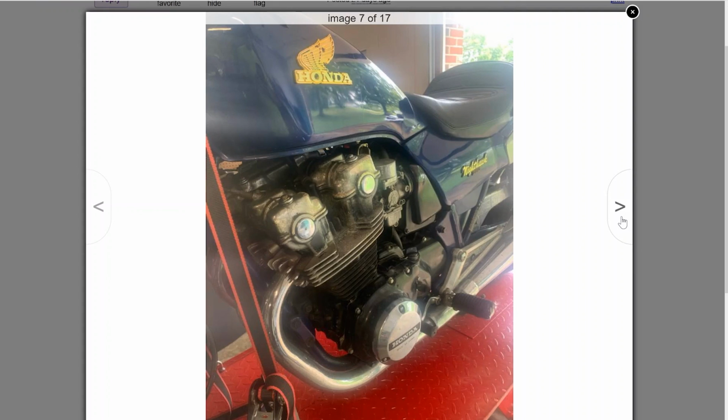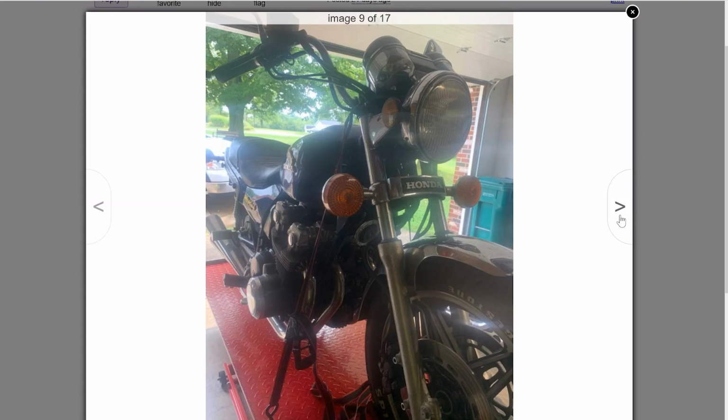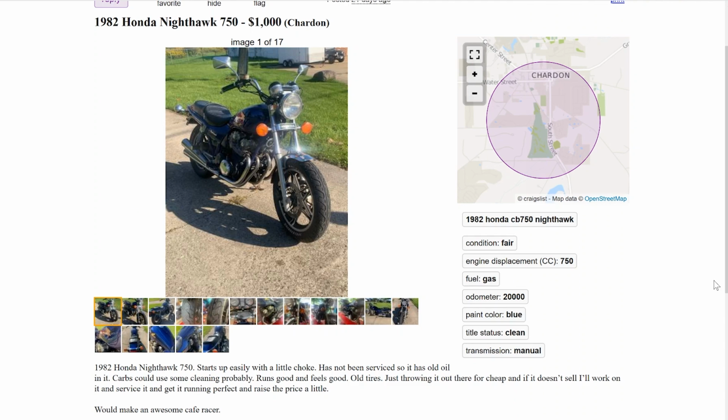Honestly, these bikes are not known for being garage kept or anything like that. So in looking through the photos here, it looks relatively clean. It looks like it's been taken care of. It definitely looks better than the last bike that we saw, right? It's still a 4-cylinder, still a Japanese bike, and he just wants $1,000 for it.